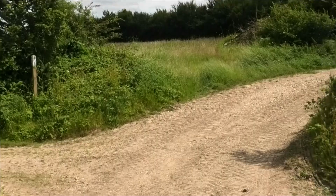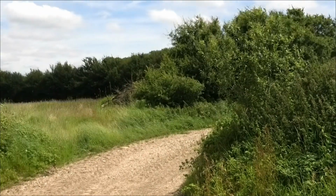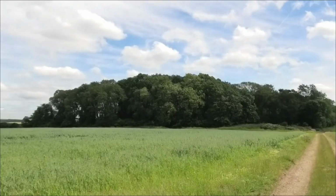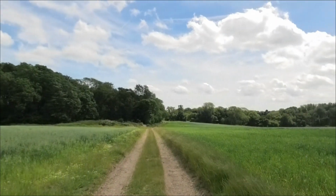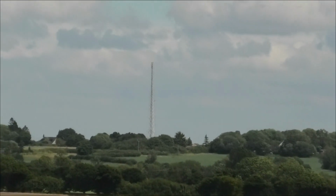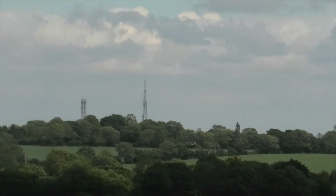So at this kind of cross paths, we take a right here, back on the Hertfordshire Way, I believe. No, taking a right takes us off the Hertfordshire Way. We were on it. So approaching Lord's Wood on my left and Philpotts Wood on my right, and in the distance on my left several radio masts indicating that we are at the high point in the area.